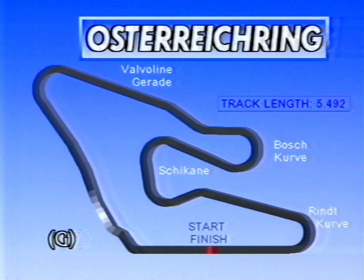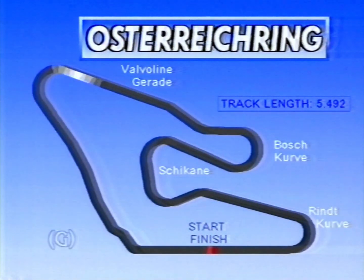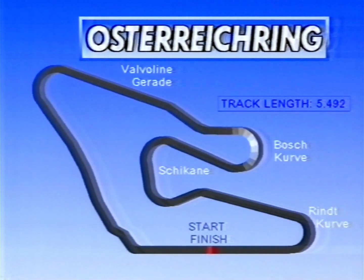The Osterreichring is one of Europe's fastest and most scenic racetracks. It measures 5.492 kilometres with only one single lane slow speed chicane.